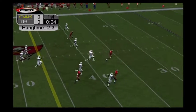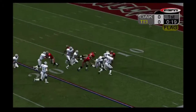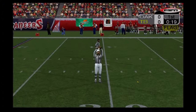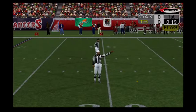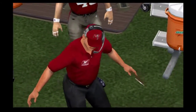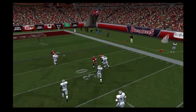Leckler gets the snap and pummels this one deep. Williams catches it back at the 8. Tackled at the 15. Clipping, number 27, defense. Half the distance to the goal, first down. Aaron Stecker draws the flag here for clipping.